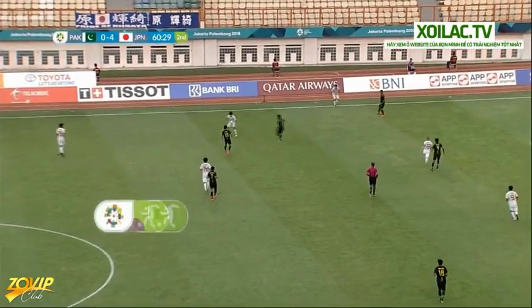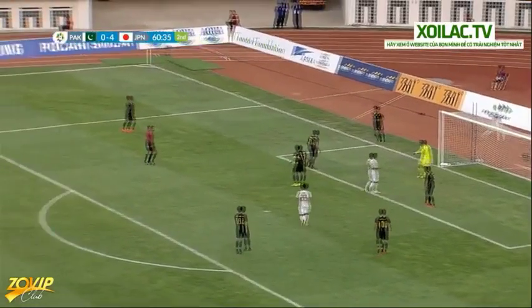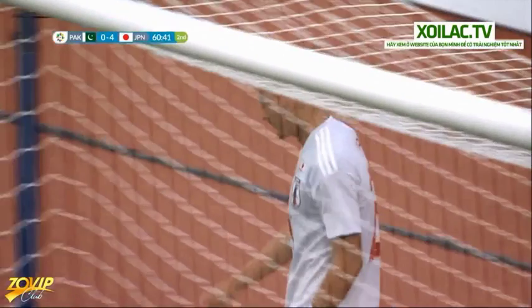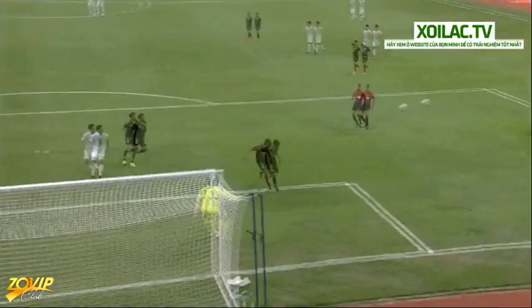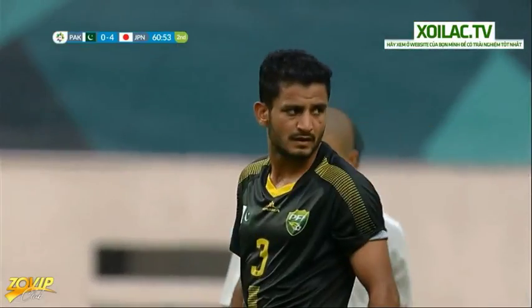Manami. 4-0 Japan lead. Here's Maeda. Just running slightly too far ahead of himself. Thought that might have gone out, but the referee only gives a throw. Touch was just a little bit heavy from Maeda. A little bit heavy touch, but it was difficult running touch to make.